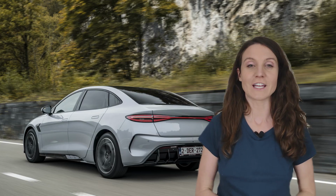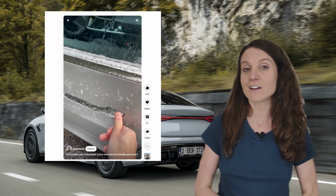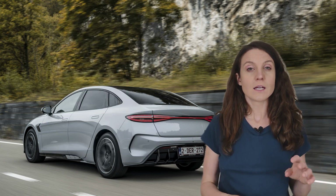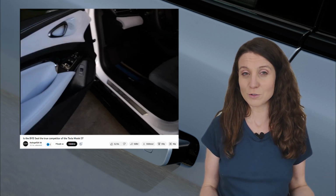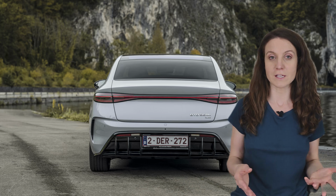Next are exterior door handles. So while the Tesla has these easily manufactured but not very ergonomic mechanical door handles, which have major problems in freezing weather, and I've read many complaints about this, the BYD Seal has these electrically extendable, massive, classic door handles. I don't know how they'll work in the winter, but at first glance, I do think that they'll do much better than the Tesla. But have any of you guys experienced any issues with Tesla door handles in the winter? Please let me know.